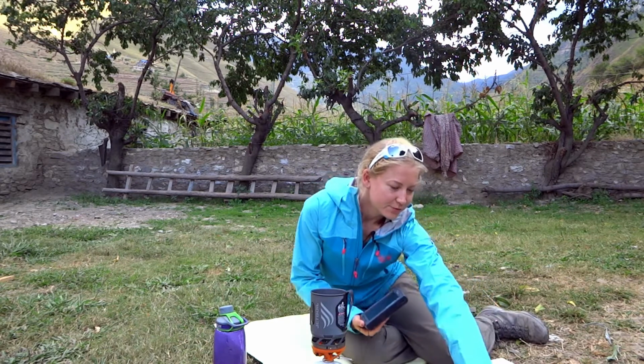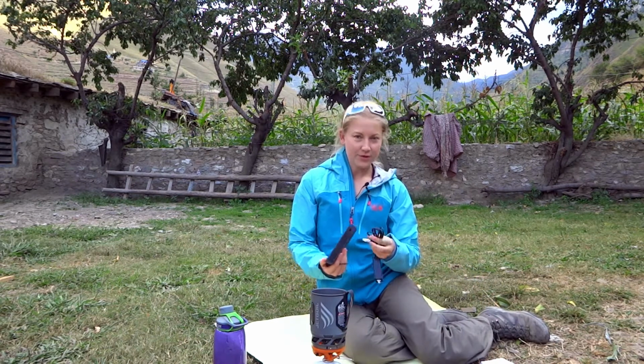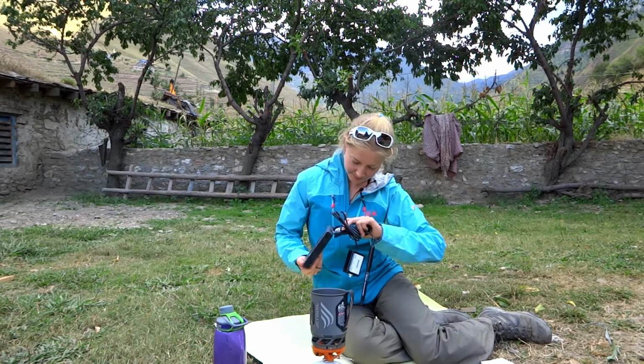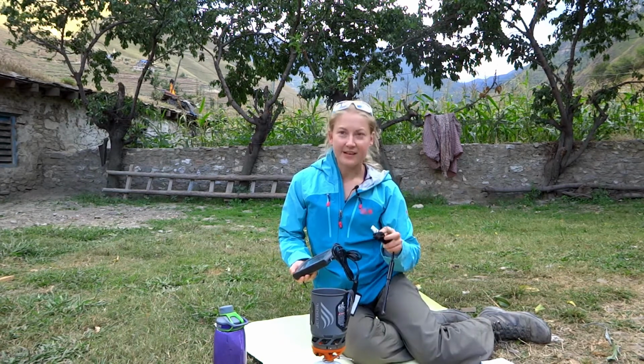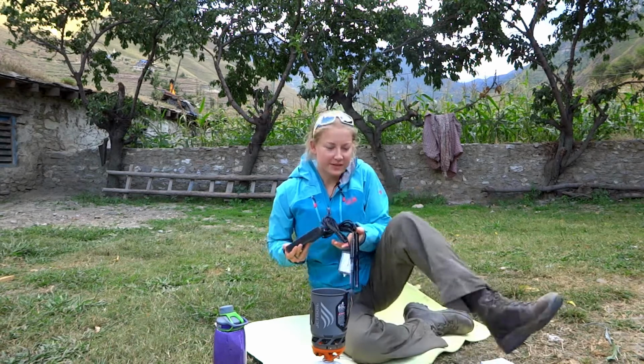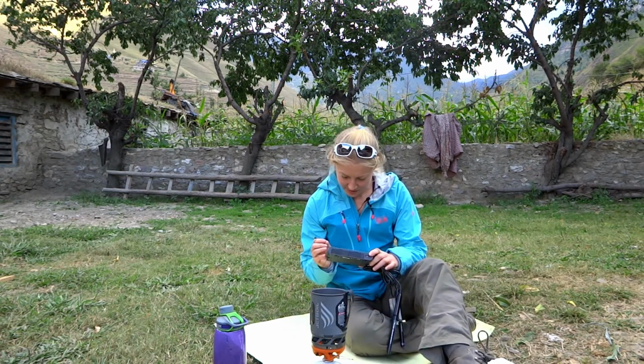So let's start. First of all, I've got the barometer, which will measure atmospheric pressure. And this is the humidity sensor. And I also have a sensor for ultraviolet. So I'm going to plug all of these in. And using the data logger, I can record all the measurements.